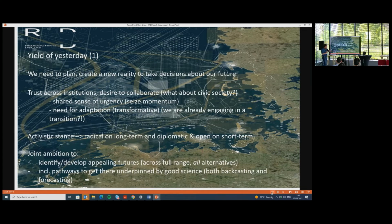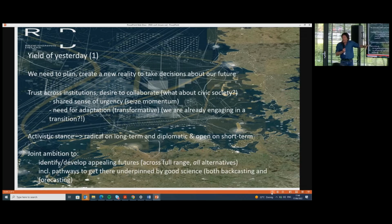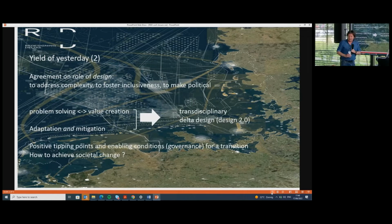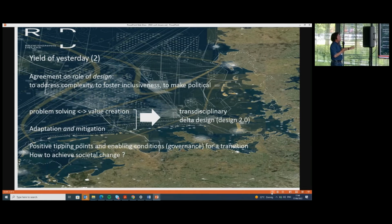Then the pathways to get there, and what is really, really important, where our position could be clearly there, is the scientific underpinning of the steps to get there. This is, if you agree, our level playing field. These are the principles we will build our program upon. You get a chance to say something about that, if you want, within a minute.